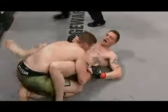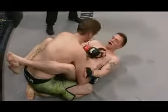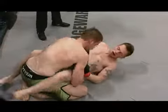McFall hammering away the body. Final seconds of the round. Final 25 seconds for McCourt to get very busy here. As you said, this is a McFall round.